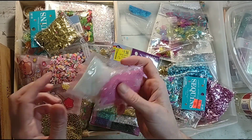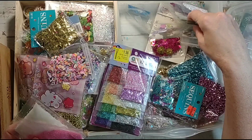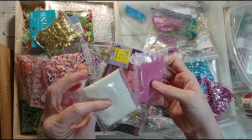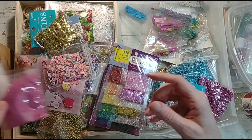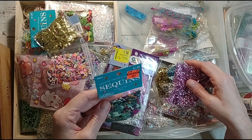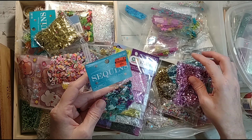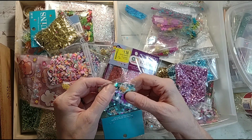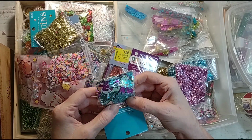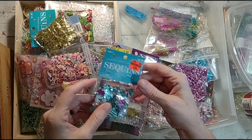But these came in another pack that was like that. That had a lot of smaller stuff. And I'm going to get rid of this. This is just like super fine. It looks like sand glitter. I'm not going to use that. This one's Desert Llamas. I really love the color, but I don't know. Maybe I could use it on some of my Mexican pages if I make a shaker on there.